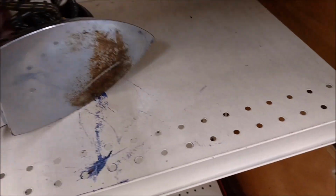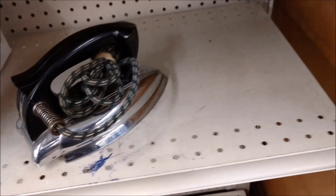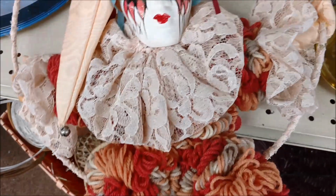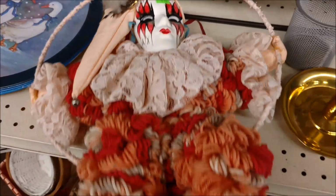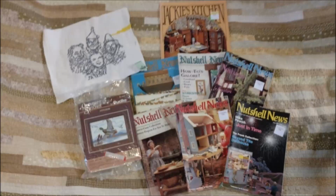My grandma totally would have brought that iron home. She's always looking for heavy irons. Probably had a lot of them. And this clown, someone put a lot of work into that, and that is one of those thrift store crafts you just want to get away from quickly.